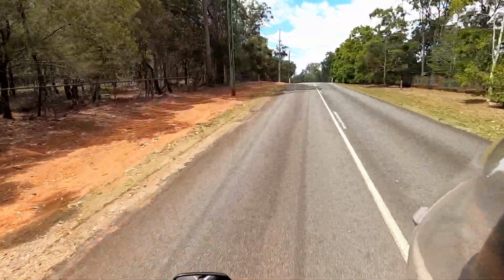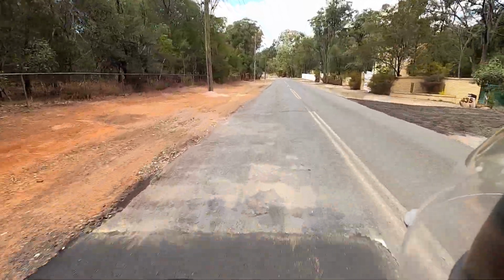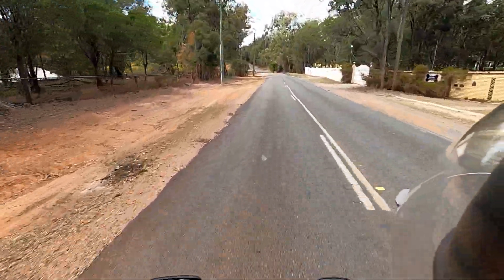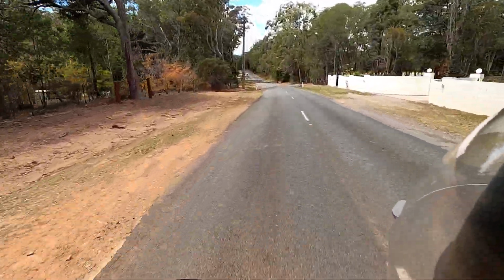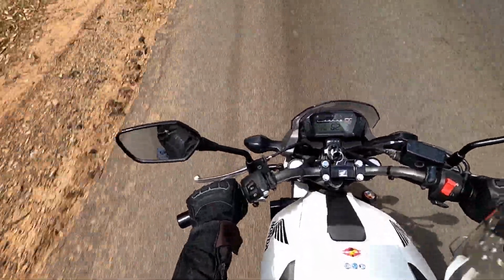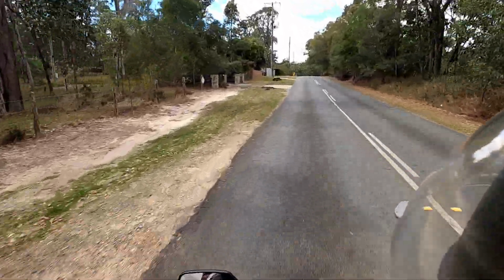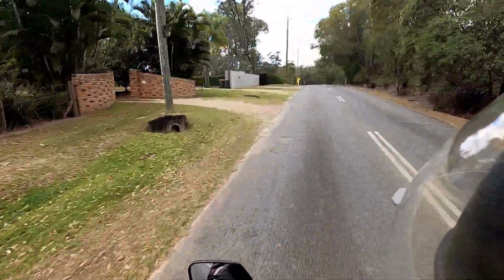Even the color difference between the two sides of the road just here is stark and really entertaining. I think if the footage works, the best footage I've got of that kind of thing is through the Tambourine Mountains, where one side of the road is literally ashen black and then the other one is vibrant green. So hopefully I'll be able to return to Tambourine soon and finish that off.